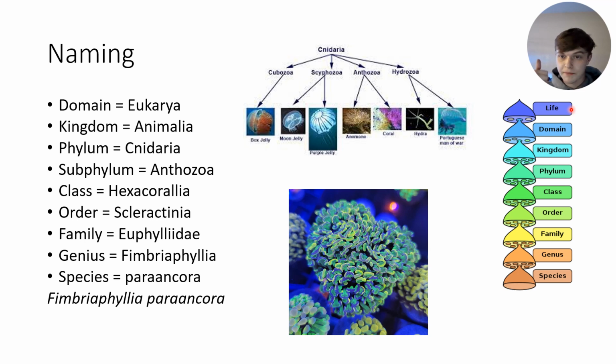So after you determine, yep, it's alive, you then can classify it into a domain, like if it's single-celled, multi-celled, things like that. Then you start getting into kingdom, phylum, class, order, family, genus, and species. So for example, humans are Homo sapiens. That's the genus and species. Let's talk about coral though. Let's say we want to classify and name this branching hammer coral.